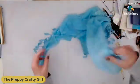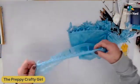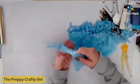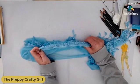I don't know who would ever wear this thing. I think it's a head scarf because it's not very big. But anyway, I really just got it for the trim. And like I said, everything at the Goodwill bins, it's the next step out to being recycled.